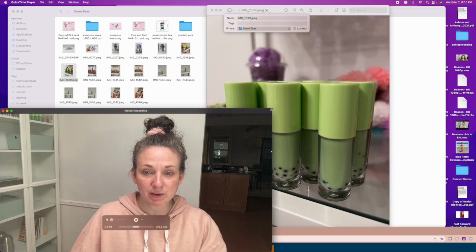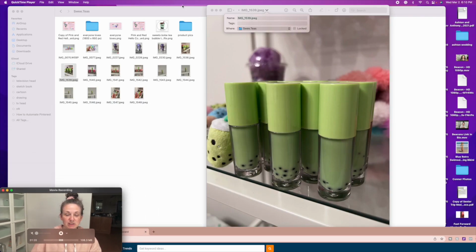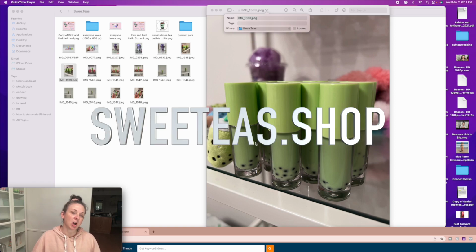So I have got an image pulled up. So this is my daughter's business. She sells these little boba tea keychains and boba tea lip glosses at sweeties.shop if you ever want to go check that out, sweeties.shop. But anyway, these are some of her boba lip glosses.